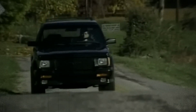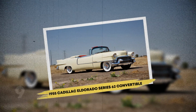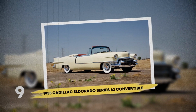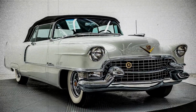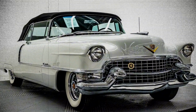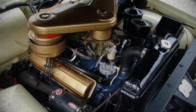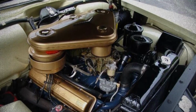Speaking of attention-grabbing, the next car on our list is a symbol of pure American luxury and style. Number 9. 1955 Cadillac El Dorado Series 62 Convertible. Eastwood has an eye for timeless luxury, and the 1955 Cadillac El Dorado Series 62 Convertible proves it. Sleek, elegant, and packing a 5.4-liter V8 with 270 horsepower, this was the ultimate status symbol of its era.